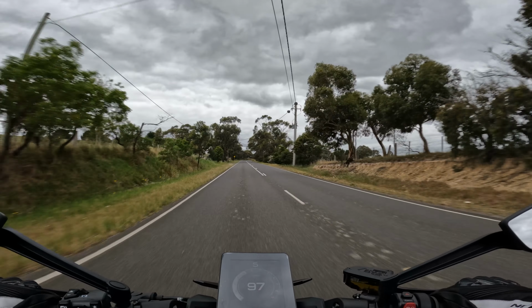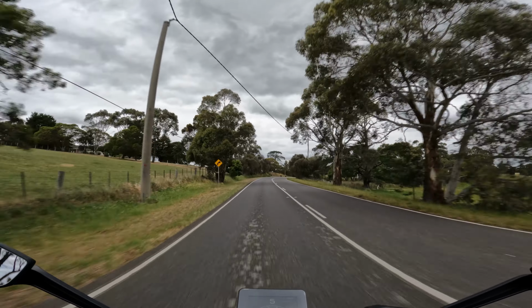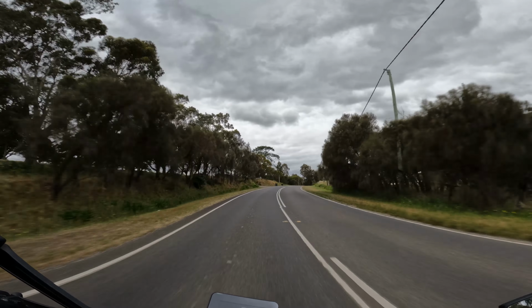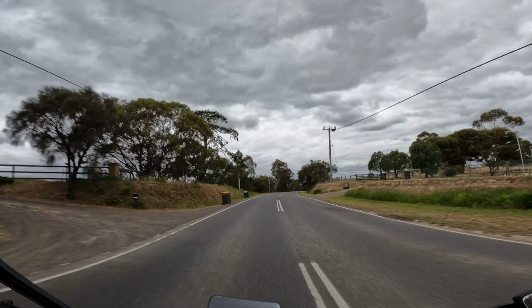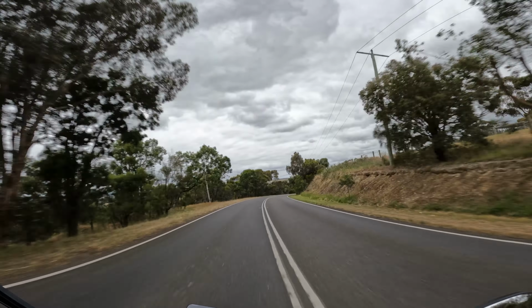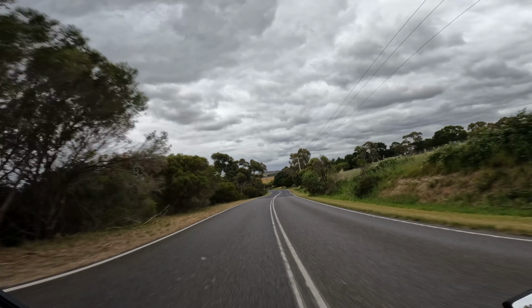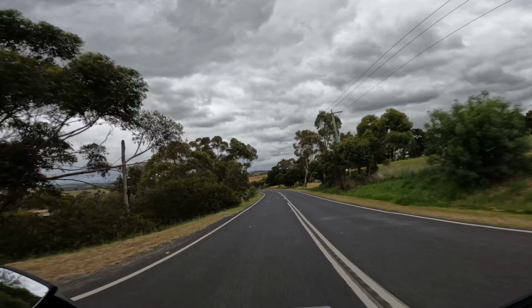But having cruise control is definitely one of those things that is, I'd say, a necessity, especially when you're doing longer commutes in the city. Like I travel about 40 k's to work every day, probably about 20 k's on the freeway, so it is good having the cruise control.